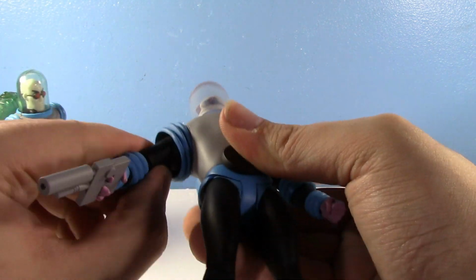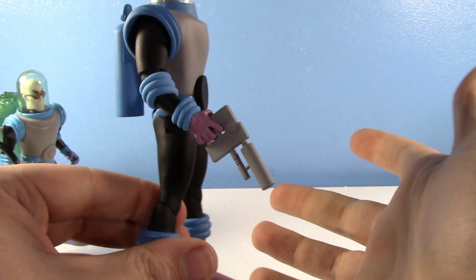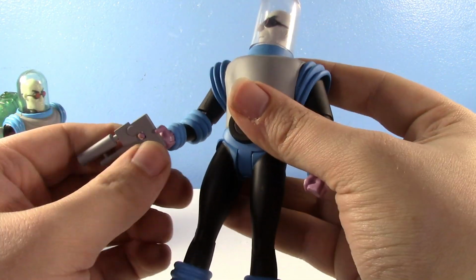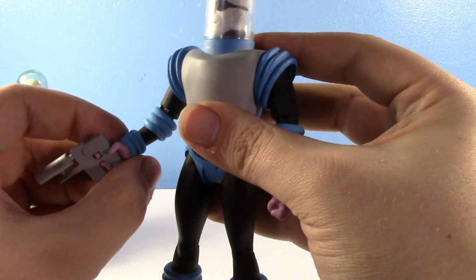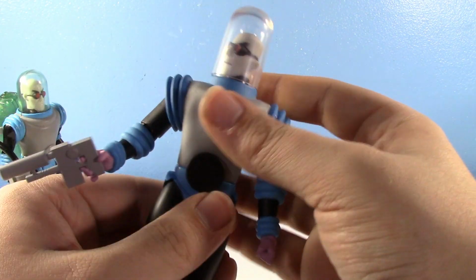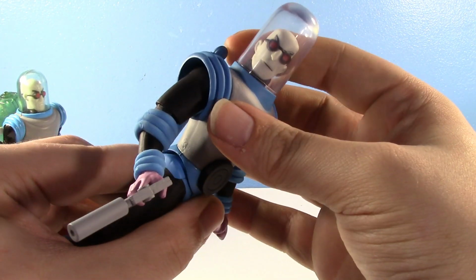He might as well not even have elbows, honestly. They might as well just have sculpted it like that. So his wrists are on hinges and swivels for all of his hands, and he also has the rubber for the wrist right there, too. They actually interchange pretty easily, almost too easily. It's kind of scary.